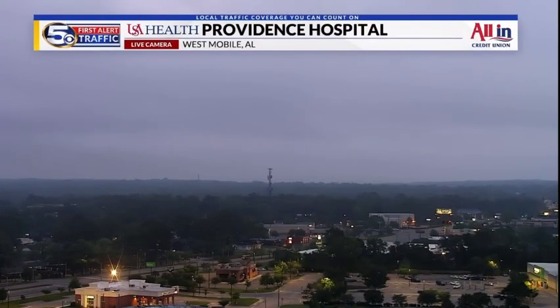Good morning. It is that time again, keeping a close eye on your morning drive. We're still off to a nice start for your Thursday morning. This is our all-in credit union camera. We are looking down at Airport Boulevard in West Mobile. And as you can see, it's kind of a hazy morning, not super sunny, but nothing impacting your drive as far as weather is concerned here. So that is some good news. Go ahead and hit the road early if you want to get ahead of those delays. Those will be coming, especially as we get closer to 8 o'clock this morning.